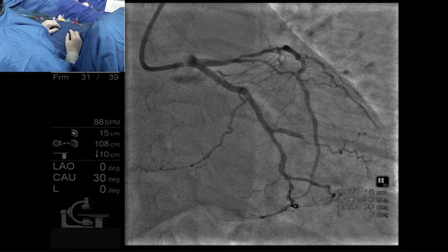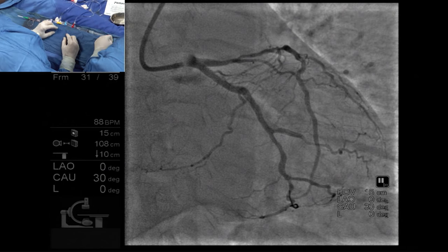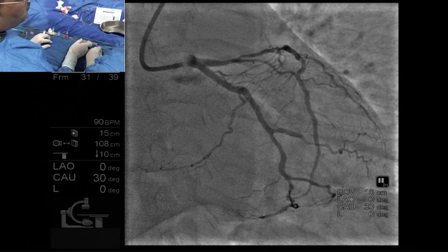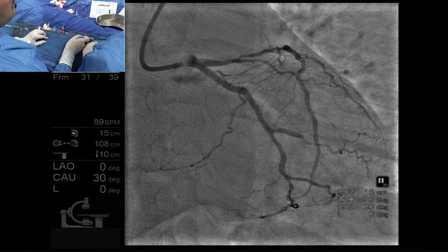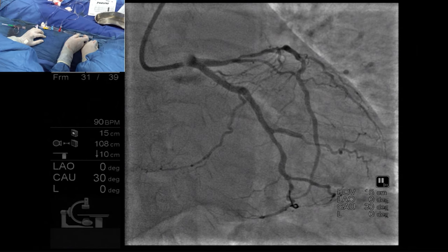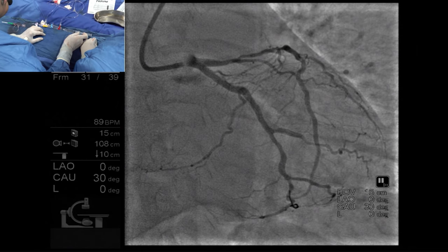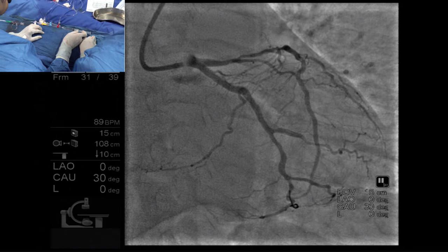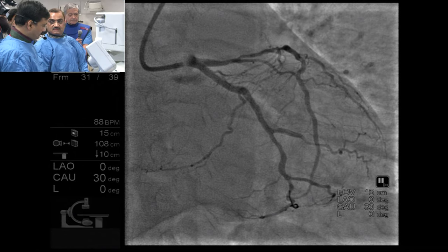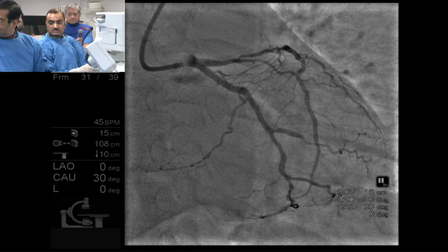After you deploy the main branch stent, are you doing kissing balloon inflation? Normally, if flow is good, I generally do not do it at all. Why? Because we try to post-dilate that ostium at very high pressure. But that's still not open. Or I can do it beforehand. We want to post-dilate with NC.